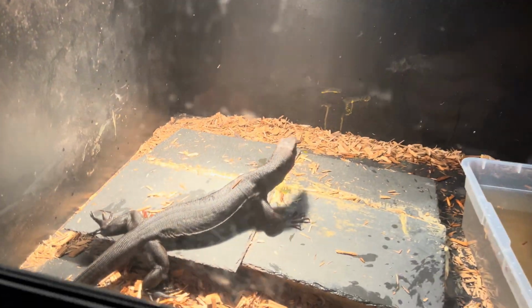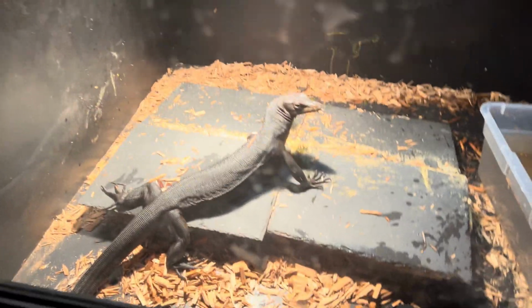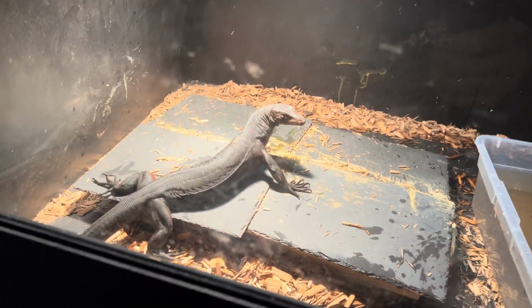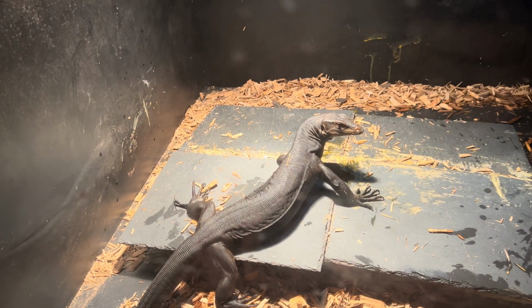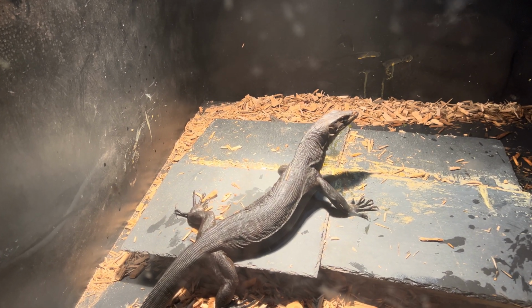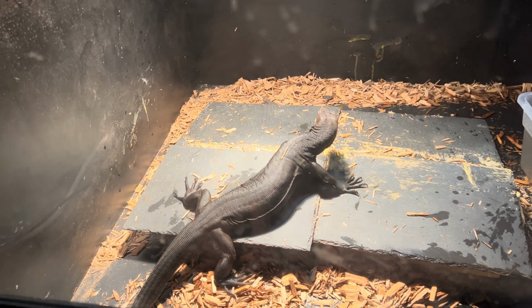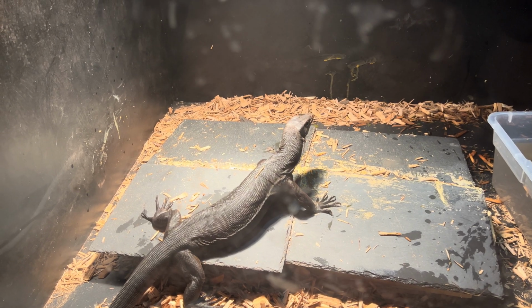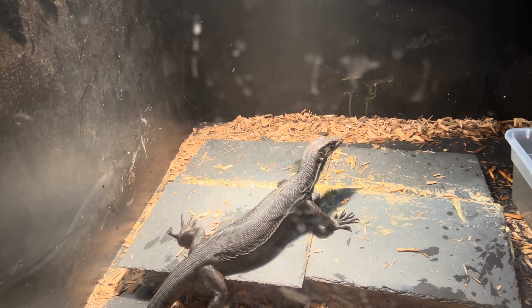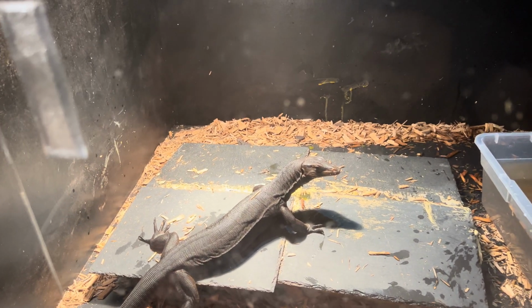Like I said, these are all temporary cages. I am moving to Florida in the next couple months. So once I move and once these guys are big enough to go outside and not get eaten by things that live outside, they will be going into massive outdoor enclosures that I am incredibly excited to build. Grindel's probably going to get something in the realm of 20 feet by 40 feet. So a huge, huge cage. For this guy right now, he's in a 5x3 grow out.